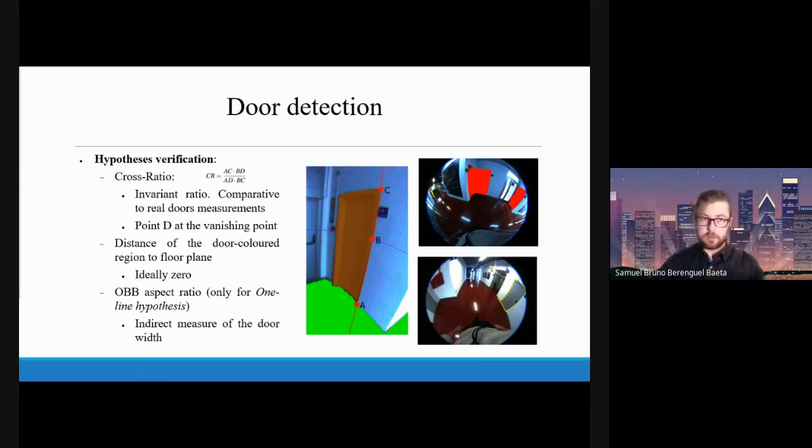The first constraint is made through a cross ratio. By taking measurements of the hypothesized doors and comparing the result with real doors, we can reject those hypotheses where the hypothesized region is too different from the real door. The second constraint is the distance of the hypothesized door regions to the floor plane. Ideally, this distance should be zero. With this constraint, we reject door-shaped objects such as windows or frames.